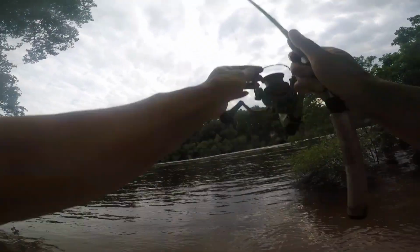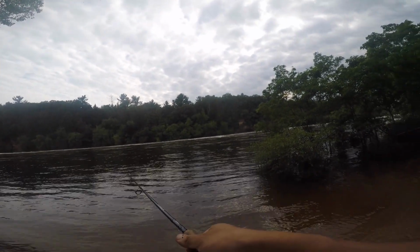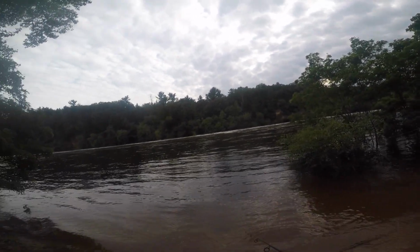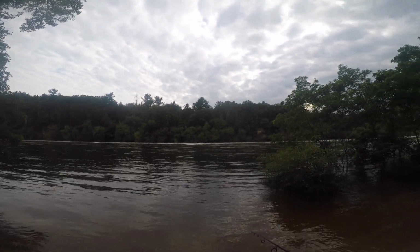All right, we got a drum fish. Not the fish I was looking for by any extent, but it's a start. What can I say? It's a start. I put a smaller hook on the white pole. We might be able to get some white bass. Hopefully we can get one, because I know they're here, because I caught one last time.